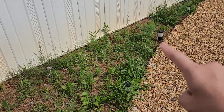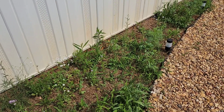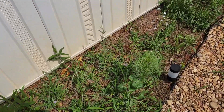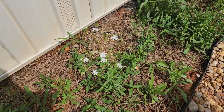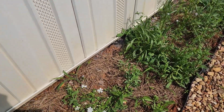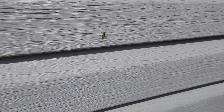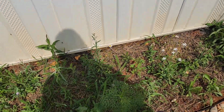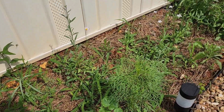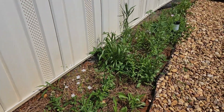So our flowers, we've had several that have bloomed. We just put wildflowers in this area to help attract some pollinators and different things and just kind of natural beauty. There's several that have bloomed and several more that will be soon. Sunflowers are growing and cosmos. Yeah, that's a grasshopper. Some nasturtiums and different things. There's some grass in here too, and I've been debating on whether or not I'm going to pull it out or just leave it, but lots of wildflowers.